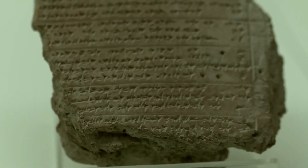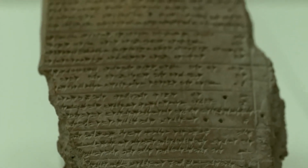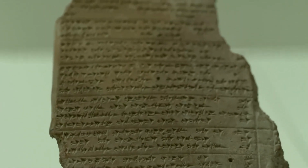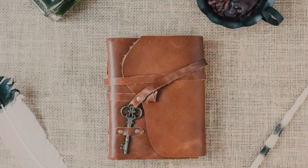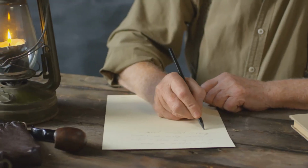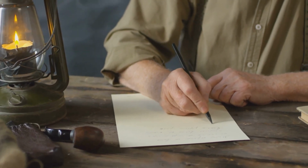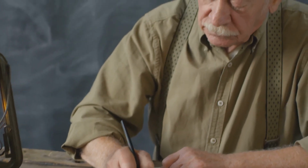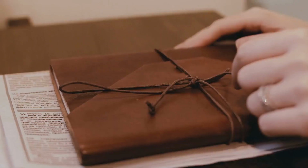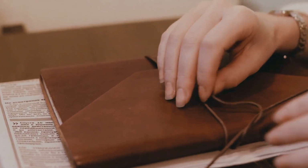These tablets, while cumbersome and fragile, were the precursors to the modern notebook. They represented the human desire to document, to remember, and to pass on information. Fast forward a few millennia, and we find ourselves in the Middle Ages, where the concept of the notebook was born. Crafted by hand and bound by leather, these notebooks were a symbol of the educated and the wealthy.